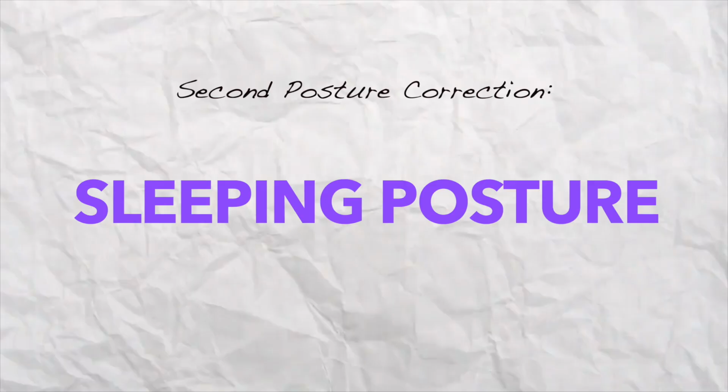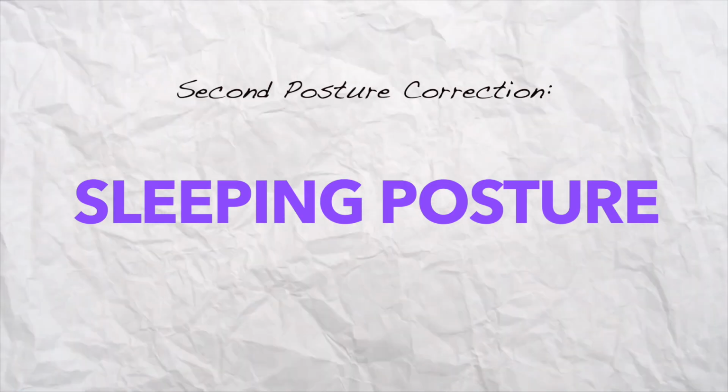And last but not least, we don't want to neglect that a third of our life is our sleeping posture. So we spend all this time focusing on correcting our posture during the day just to throw it away at night and be sloppily laying there. No, we want to correct our base sleeping posture. So the best sleeping posture to correct that forward neck is sleeping on your back. And not just sleeping on your back anyway.